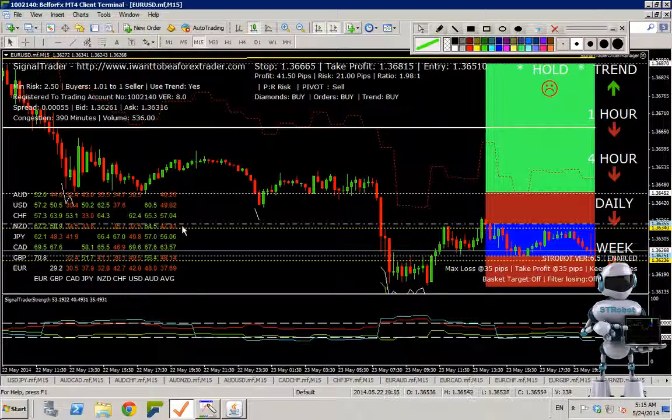The currency meter is very interesting as well. It shows you the strength of all currencies against all other currencies, all the majors, in a percentage. So over here the average price of the Aussie dollar is 40% against the others, so that's quite negative. Whereas look at sterling, GBP, it's very strong. Let's go look at GBP.